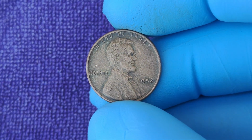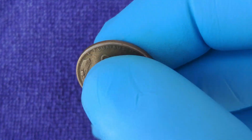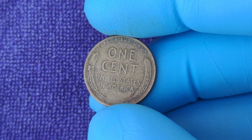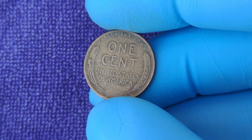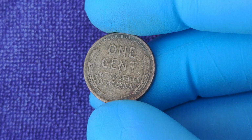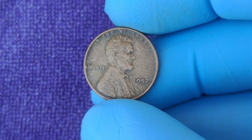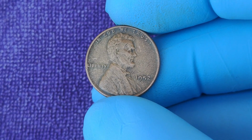Over time, exposure to air causes oxidation, turning them brown. Collectors generally categorize copper coins into three color designations: red, red-brown, and brown. Full red examples with blazing original luster are the most desirable and command the highest premiums.